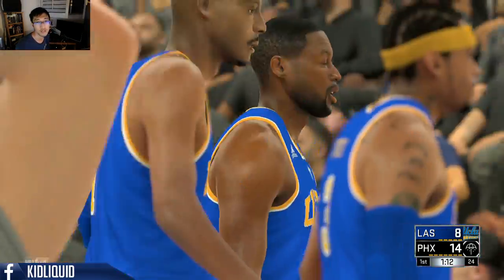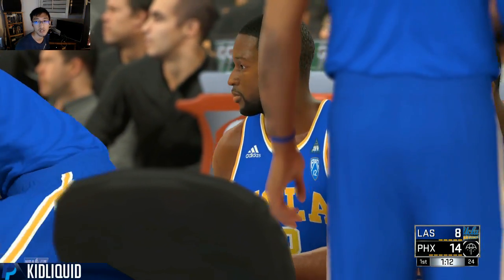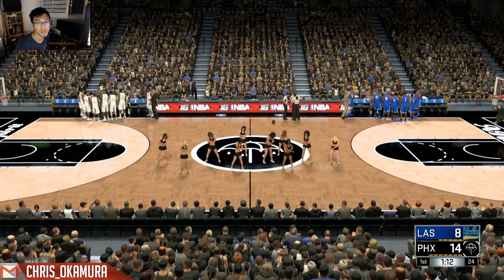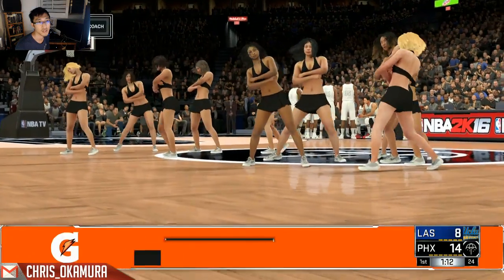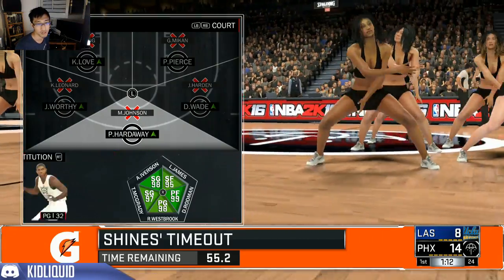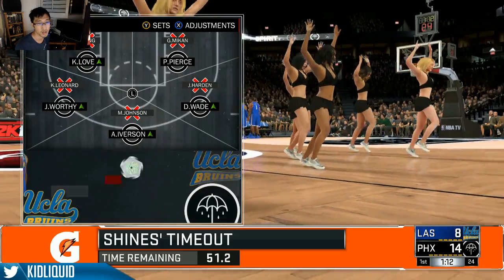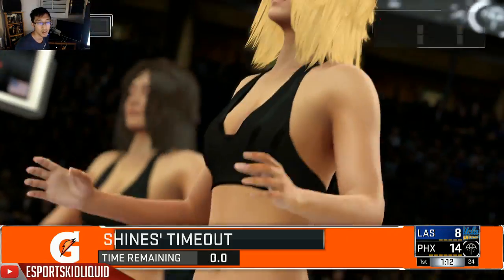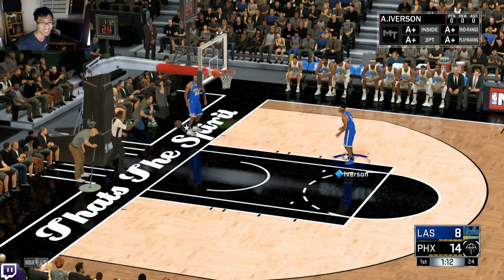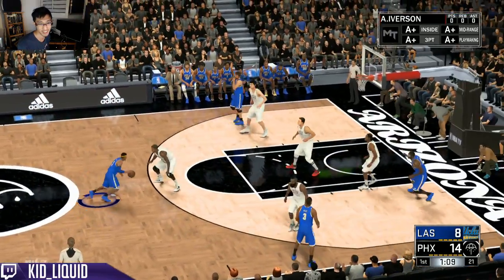Los Angeles calls timeout. Yeah, maybe a change of the game plan right now, looking at some different sets because of the matchups. Yeah, I agree with you because they're looking to tweak things to maybe get those matchups working in their favor. Allen Iverson's checked in for Hardaway. 1:11 left in the first quarter of the game.